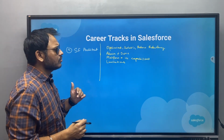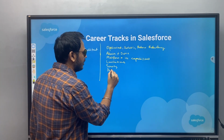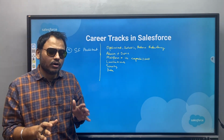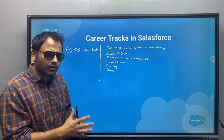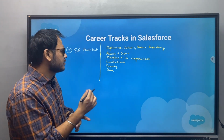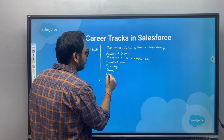Along with these things, an architect is also required to bring in his expertise and knowledge in a lot of areas like security, how the data is going to be handled, how much data we want to store in Salesforce. It's a cloud platform, so you will always need to think about how much data you want to keep on the cloud versus what you want to store off the cloud. If you have a lot of records in one object, then eventually when you try to run a query to retrieve some data, the query is going to take longer, right? So there are decisions around how much data needs to be stored and what is the best way of storing the data.